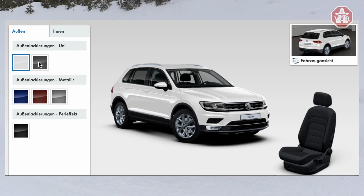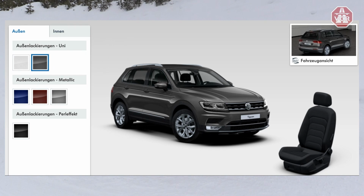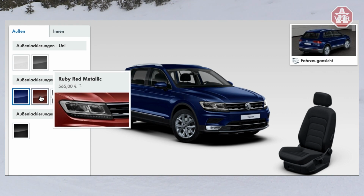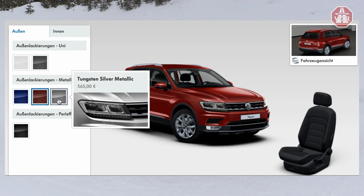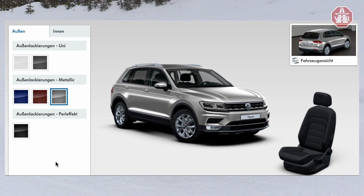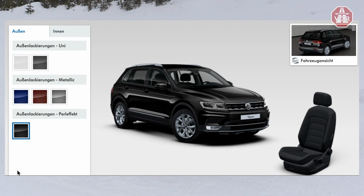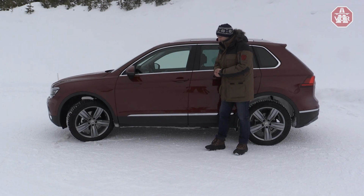And I almost forgot the color. You know, I'm a color guy. This is called Ruby Red Metallic. Right now it's one of 6 colors you can choose from. But as I know Volkswagen, they will put up some more colors. I think for the Golf you have the choice between 56 different blues or something. So we will see more colors for the Tiguan, I'm pretty sure.